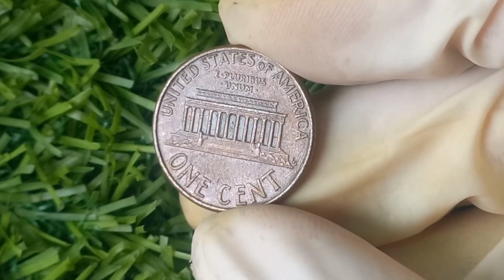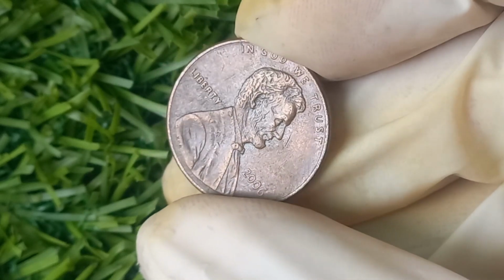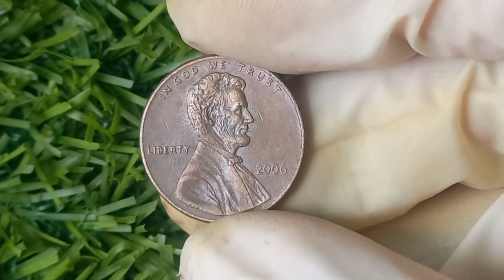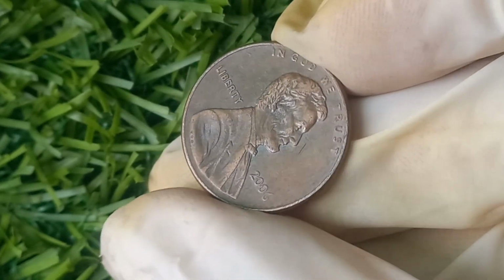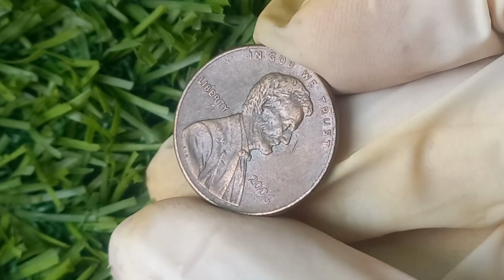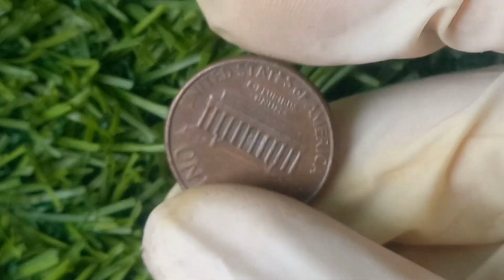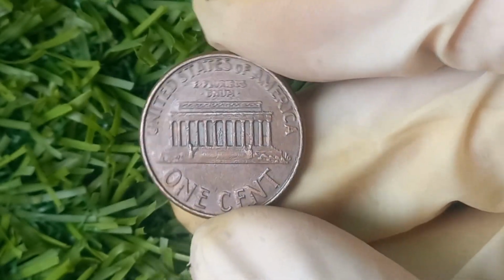All right, here's where things get interesting. This isn't just any ordinary penny. The 2006 memorial no-mint Mark Lincoln penny is incredibly rare. While most pennies from that year are found with a mint mark on the reverse side, this one is without it. The mint mark, or lack of it, can determine whether your penny is worth face value or millions. And now, you're probably wondering, how can a single penny from 2006 be worth so much?